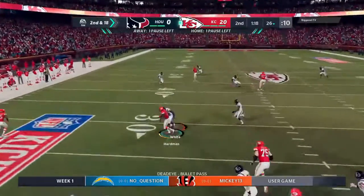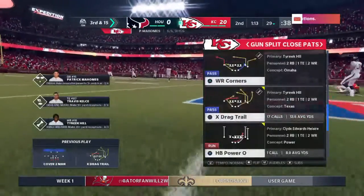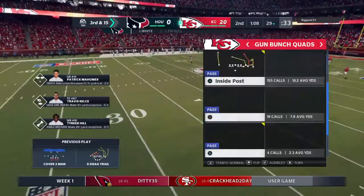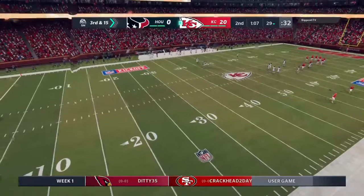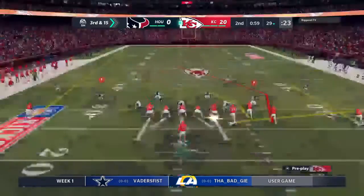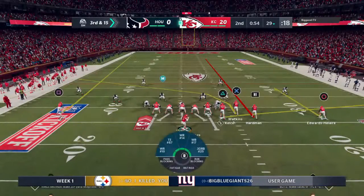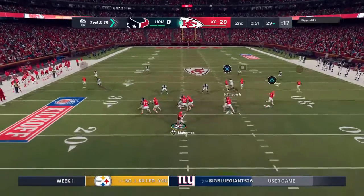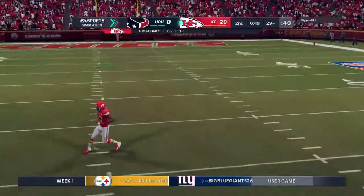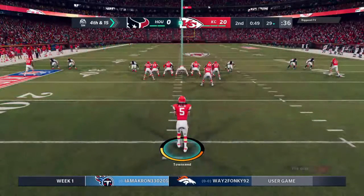Another try after the first down sack. Mahomes. That's caught left side by Hardman. Only 3 yards on the catch. It's third down. Working from the gun, Mahomes taking a deep shot here for Hardman. Incomplete. He had his hands on it but couldn't pick it. But it's now fourth down.